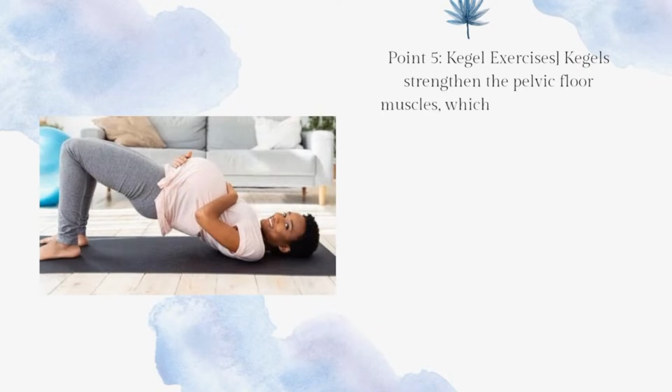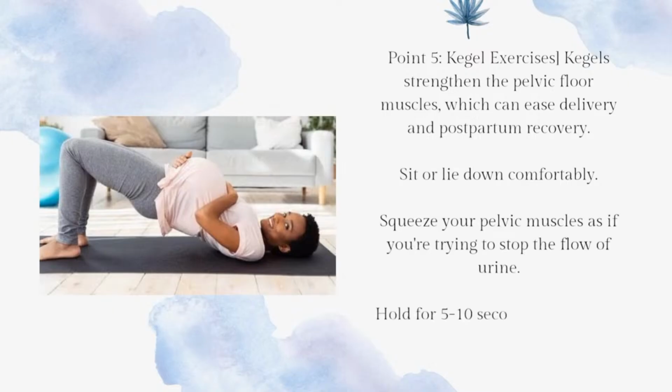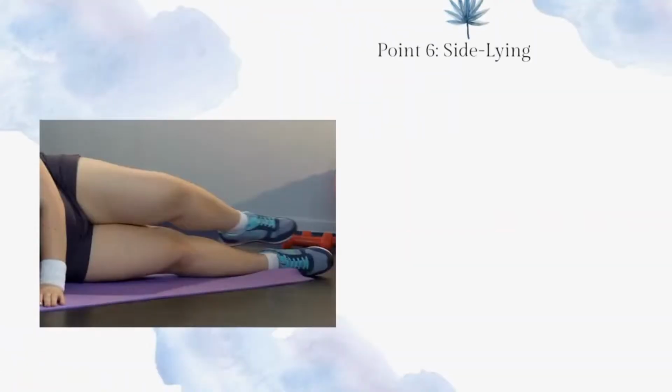Point 5. Kegel exercises. Kegel muscles can ease delivery and postpartum recovery. Sit or lie down comfortably. Squeeze your pelvic muscles as if you're trying to stop the flow of urine. Hold for 5-10 seconds and release. Aim for 3 sets of 10-15 repetitions.